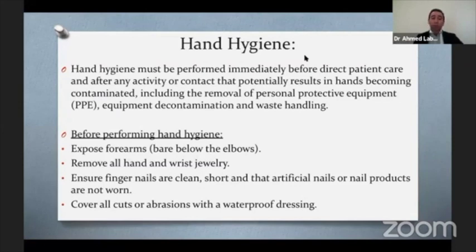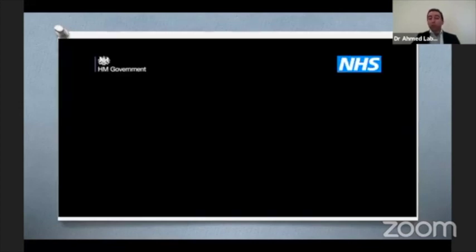But before using hand hygiene, we need to expose our forearms and remove all hand and wrist jewelry. No jewelry is allowed. Only sometimes we allow wedding and engagement bands, but no rings. Ensure fingernails are clean and short, and all cuts and abrasions are covered with waterproof dressing.